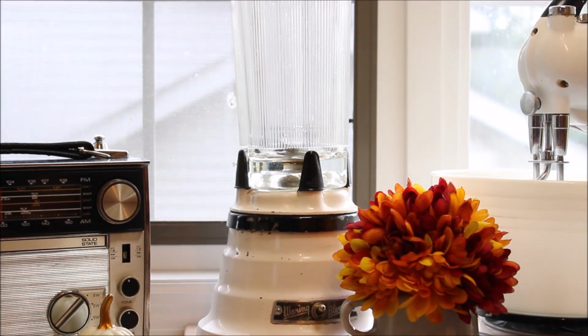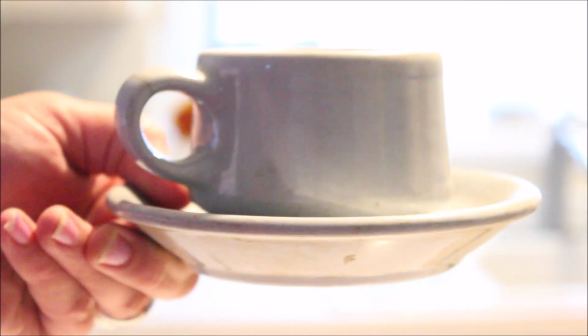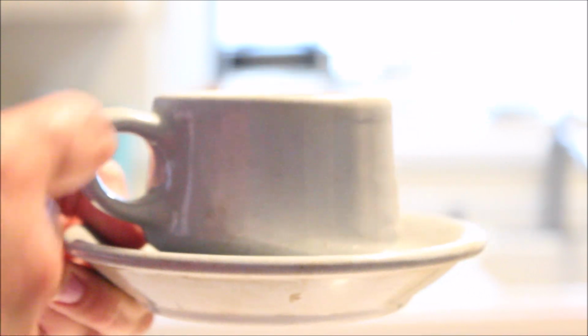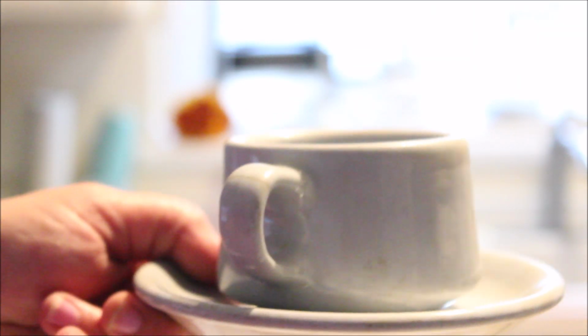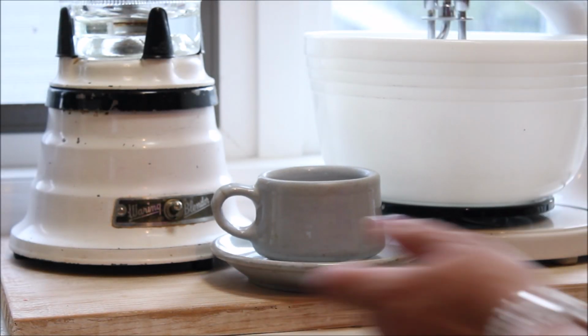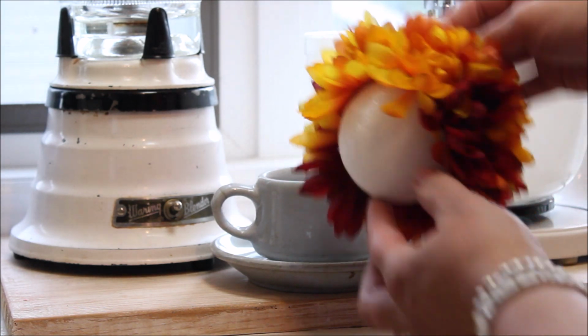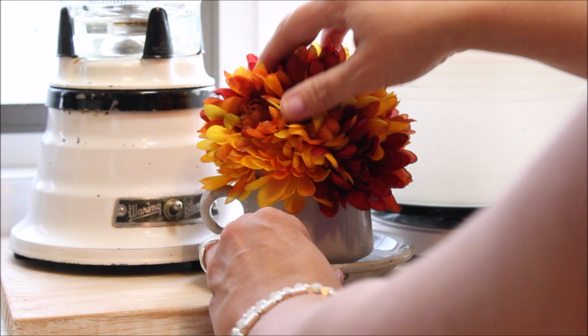Nothing overwhelming, of course, so that I can see the beauty of the blender and the mixer, which I love so much. This cup and saucer was passed on to me from my mom. It's a piece of buffalo china that was my great-grandparents. So I decided to add this into the mix and just placed it between the two. And then I had this little flower ball, which I made years ago. So I decided to tuck that right into the top of the cup, and I think it looks really cute.